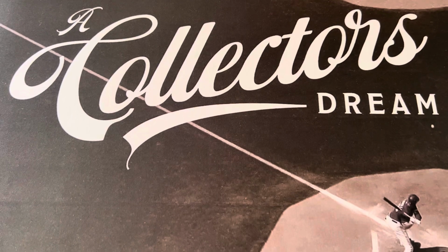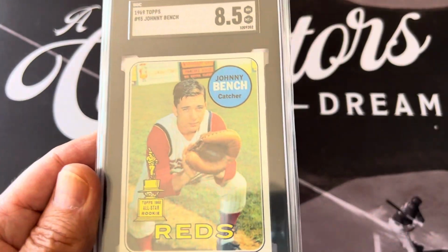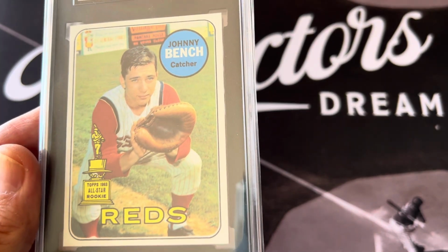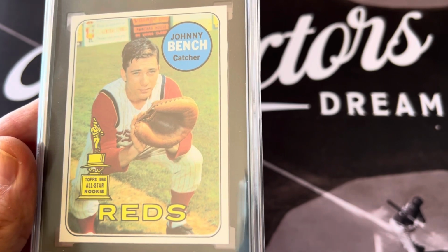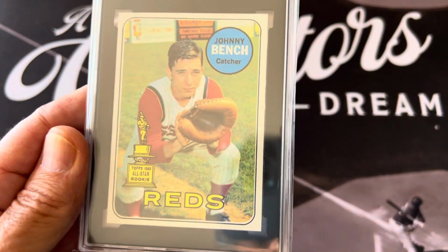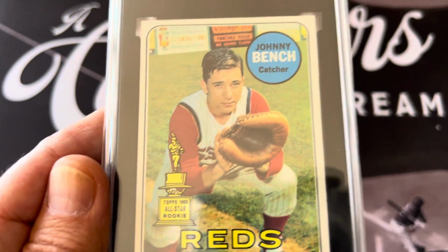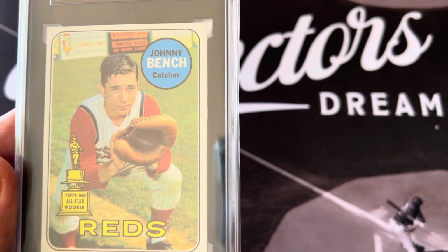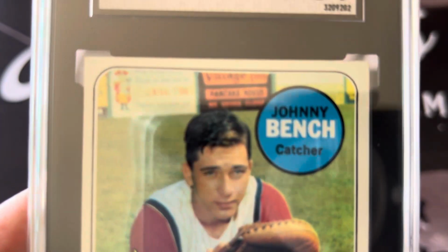Nobody can deny that Johnny Bench is probably one of the top 3 catchers in baseball history. And this is just my favorite card of Johnny Bench. Him there with the mitt, his second year with the rookie cup. I just love that card. I think it's probably his best card.